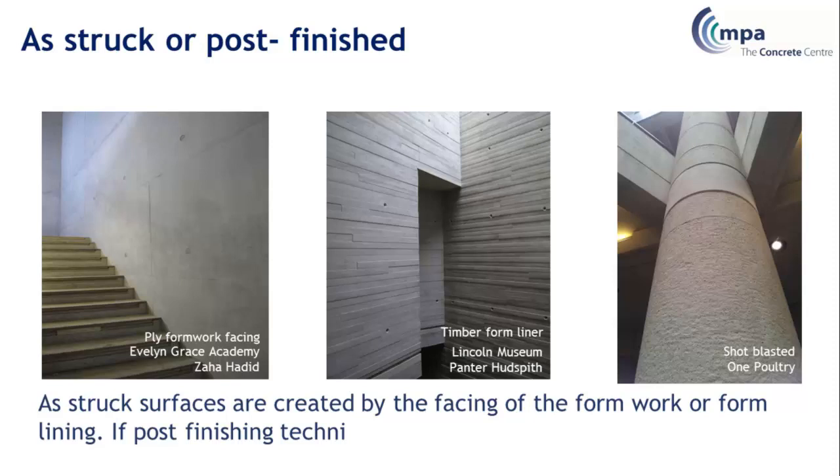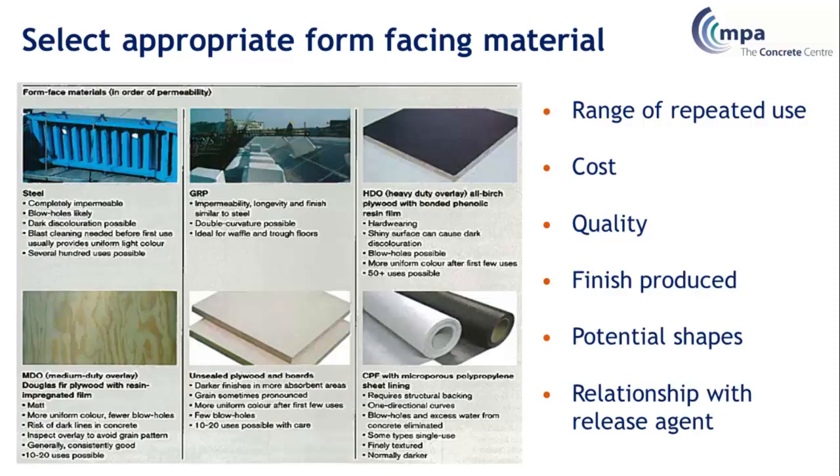Most of the time, cast in situ concrete is an as-struck finish. So it's literally what comes out of the tin, if you like. Ply-faced, ply formwork, is a very common type of formwork system, but this is why the importance of what your formwork is lined with is really important. You can get a timber texture on there as well, but these days, as opposed to in the 60s and 70s, that will be a thin piece of timber used to line the formwork. So you'll still have the ply or whatever system you've got, and you're lining it with something to give you the texture you're after. You can do some post-finishing afterwards. You could shot blast, you can do some extra treatments if you want to, but typically that doesn't happen with concrete. So choosing the right formwork-facing material is hugely important.